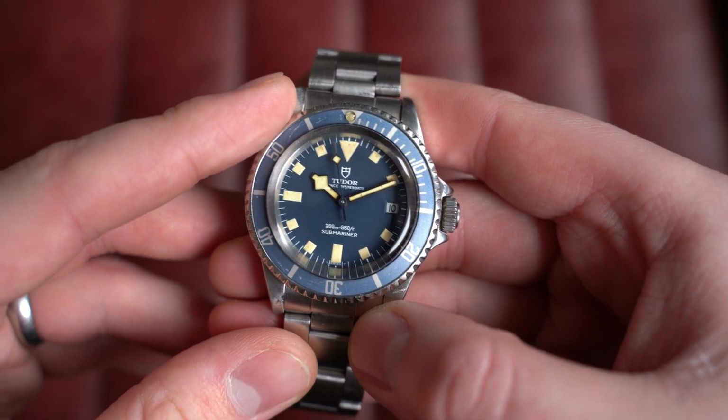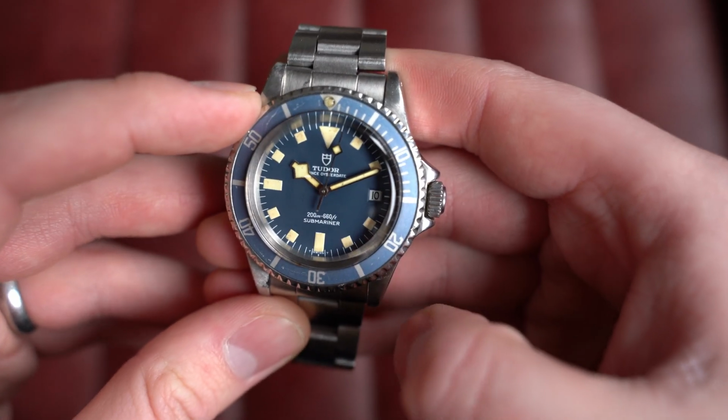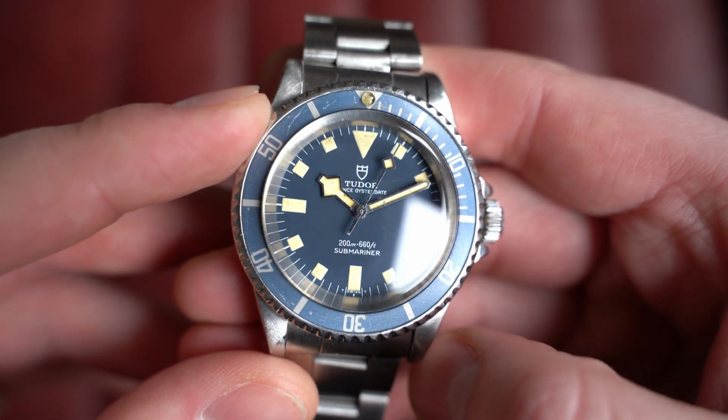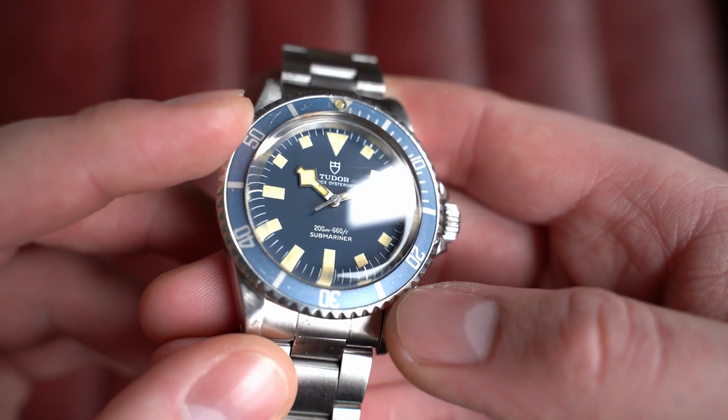Really beautiful blue dial, blue bezel, which is faded perfectly. Also, the lume has patinaed really, really nicely, as you can see, and just looks incredible. Date over there at 3. No Cyclops on the crystal.